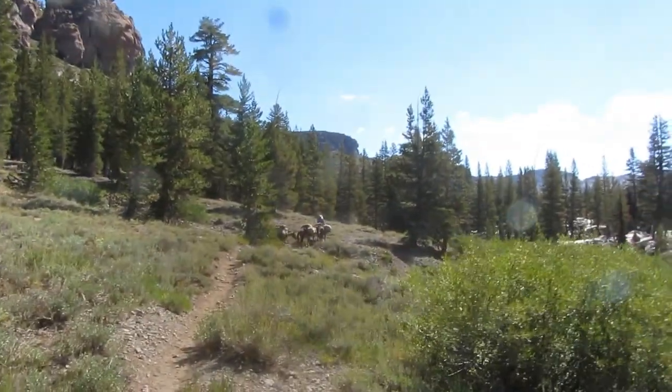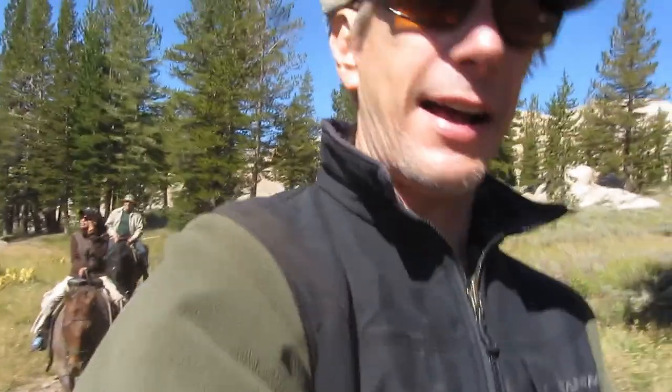Hey guys, I'd say we're about halfway, maybe 10 miles actually into it. We've got another 7 to go. We haven't stopped for lunch yet, but we've been going about 3.5 hours. The horses are a little bit slower than the guide and the pack train, but you don't want to push them too hard until they drop. Boy, we've gone up some seriously steep hills, but they're trudging along.